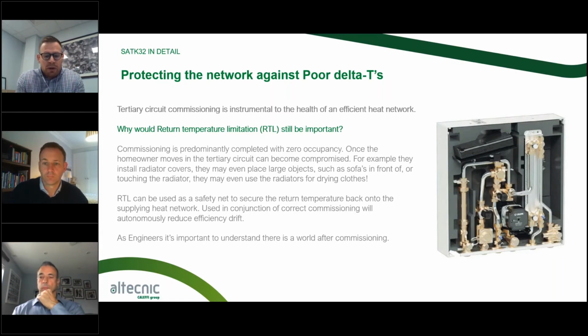What RTL does is, if we look at a commissioning engineer's job, what they tend to do is they commission a system with zero occupancy within the building.